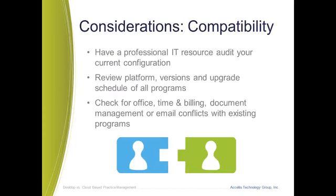Next up, we have some compatibility concerns. I find too often that firms make new software purchases and they don't really play nicely with their existing programs. So your time and billing or your email platforms, you want to make sure these are all working well together. So you want to check out each version or service pack has been tested and is supported by your new product vendor, and vice versa. Vendors often work with one another to ensure compatibility, but you'll want to get specifics for things like operating systems, requirements, hard drive space. Check in with each of your vendors.